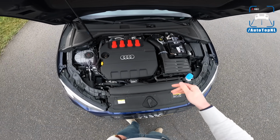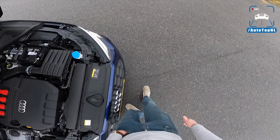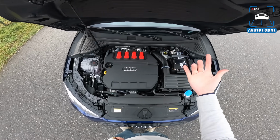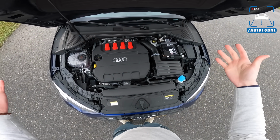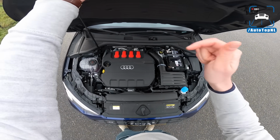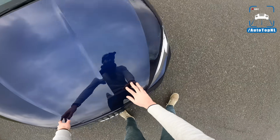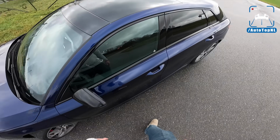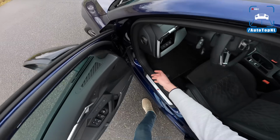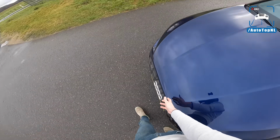But we actually measured 4.7 in these conditions, which is wet. So I think in the dry you would be able to do 4.6, but on paper it's 4.8, which is 0.2 of a second slower than the last 310 horsepower S3, which is weird, I think. This color, I don't know if you can see that with Audis under the bonnet. We're going to check really quickly because I really like this color.